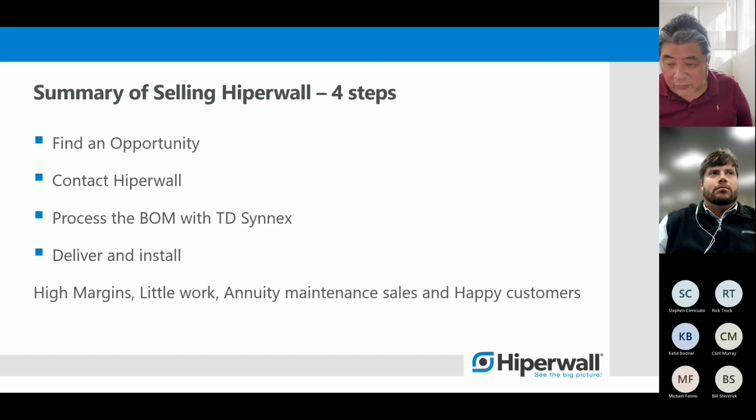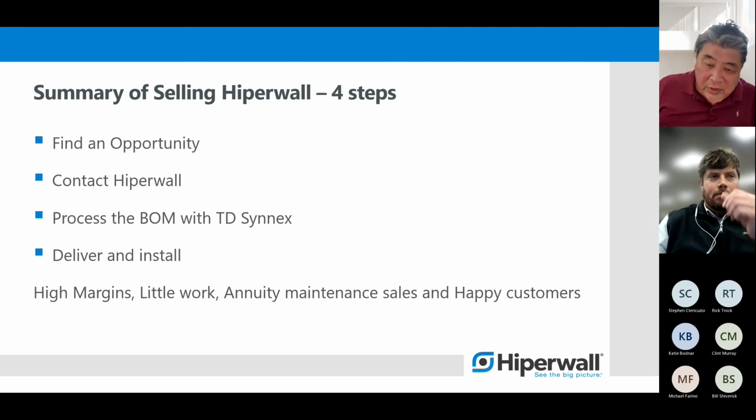But we're very, very flexible, very, very open type of system that we want to work with you and help make you money, make you higher margins, work a little bit less, make your customers happy, and have some annuity sales on an annual basis if that's what you choose.